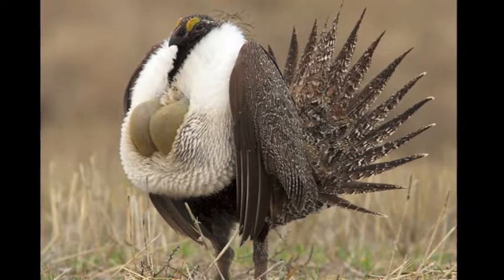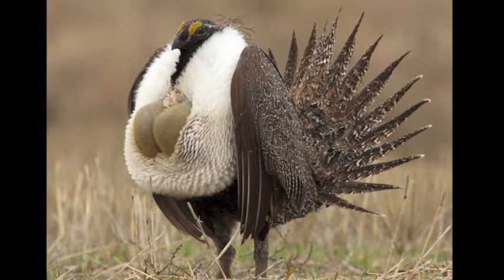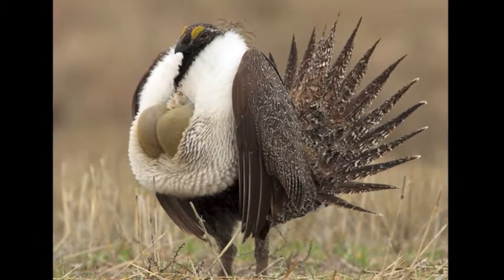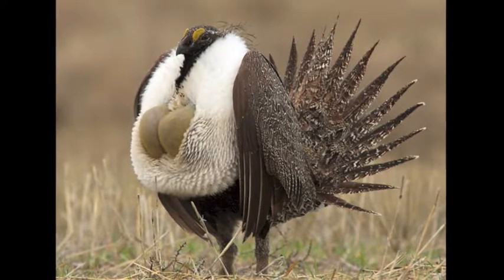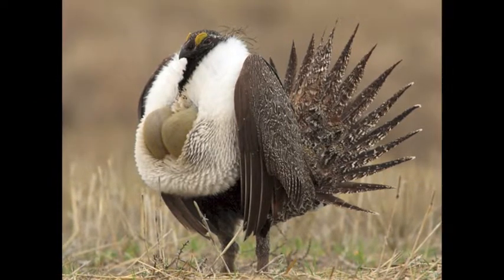This funny-looking bird is called the sage grouse, a very unique animal that thrives in the sagebrush steppe of the western United States. They are made famous by the interesting mating ritual the males conduct. Here is a short video to show exactly how those strange yellow sacs come into play.